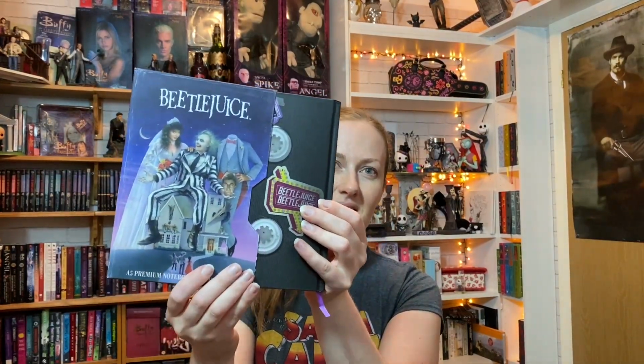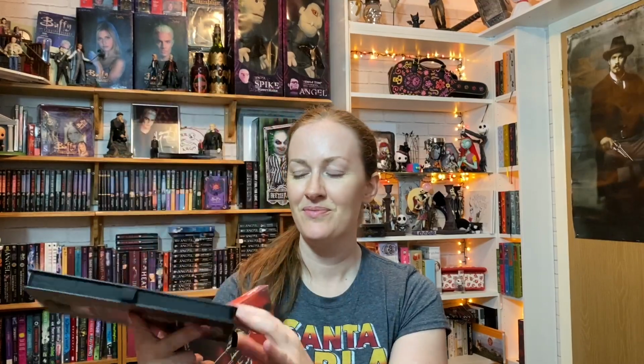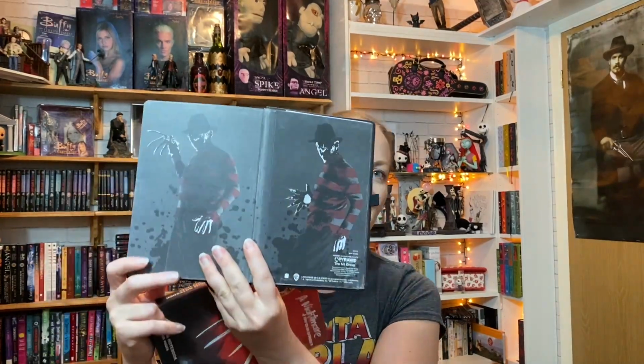We've got Beetlejuice. I love how they come with a designed exterior, and the notebook designed to look like the VHS. Nice little details inside, and they'll come with stickers too, so it's really cool. I'll just show you the next one I bought. And next we have a Nightmare on Elm Street one. So again, you get the VHS and full interior. And I think there were some stickers in this one somewhere, or they've fallen out.